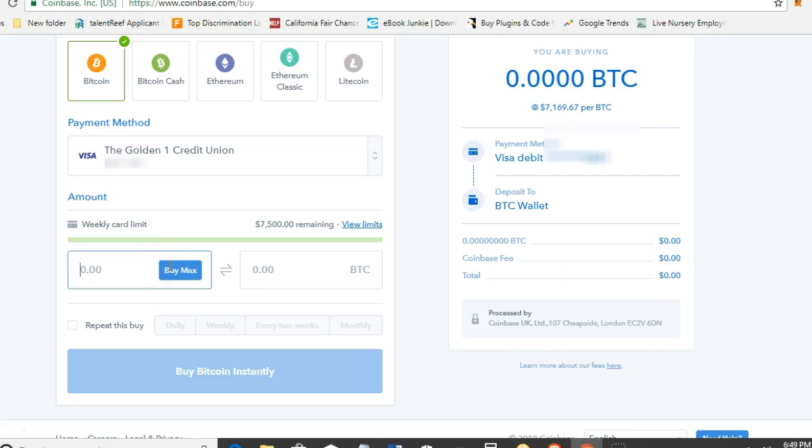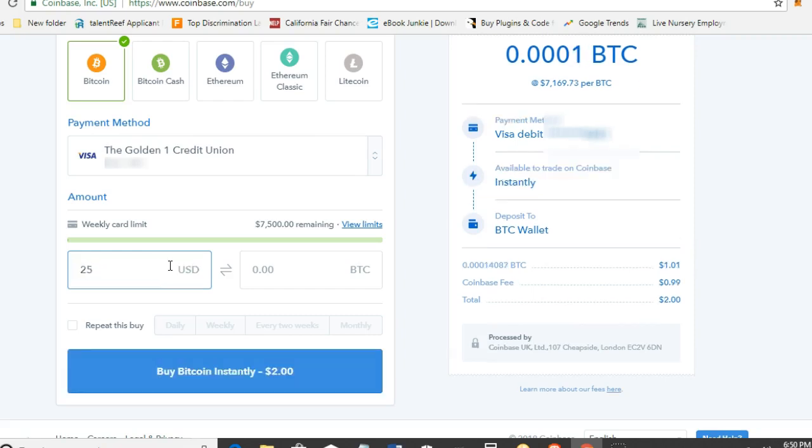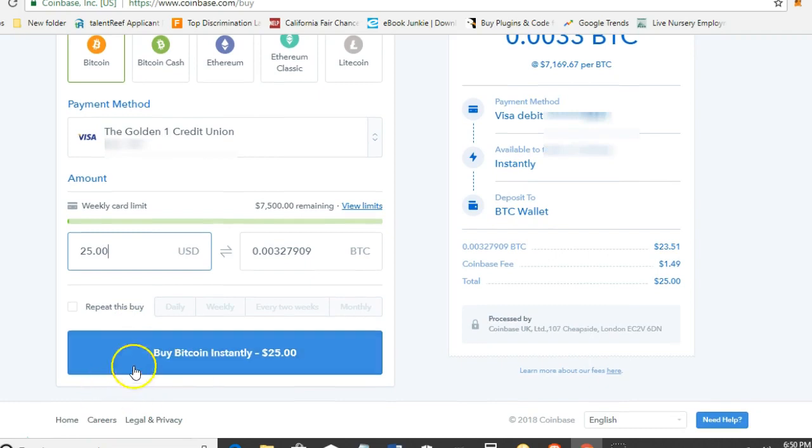The amount I want to spend on cryptocurrency, let's be on the safe side, let me just put $25 into this. I also have money in my other account, but I'm just buying some more. So I put in 25.00, and that populates what it means in Bitcoin, 0.00327909. And then I want to buy the Bitcoin instantly for $25.